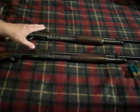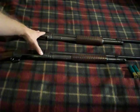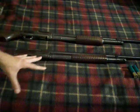But today, we're going to talk about the shotguns that were very popular before those guns even came around, before Mossberg was a very popular company, especially in the shotgun world, because that didn't happen until about the 60s, as far as I know. Before Mossberg came out with the 500 and Remington came out with the 870, Winchesters were the shotguns to buy.